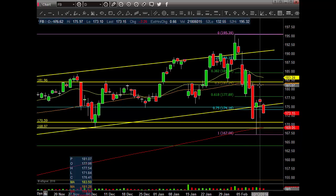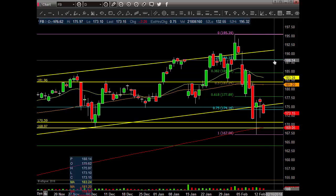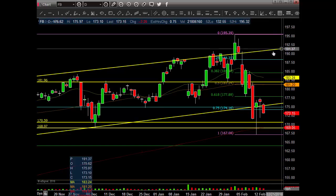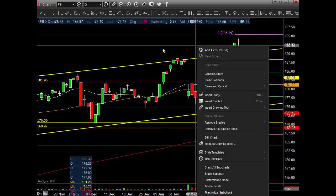Bulls, you've got to get above the 20, the 50, and then get above this green line here, or the 185 number. If we get above the 185, then we can have a chance of going to the 188.31 and then to this upper line here. That's where the channel once was. If you can get past there, we're going to the all-time high and then $200. That's if it could get through all that without the market breaking down.